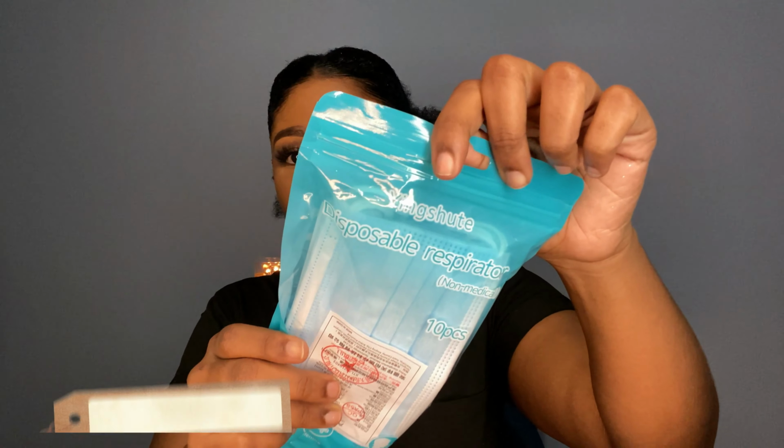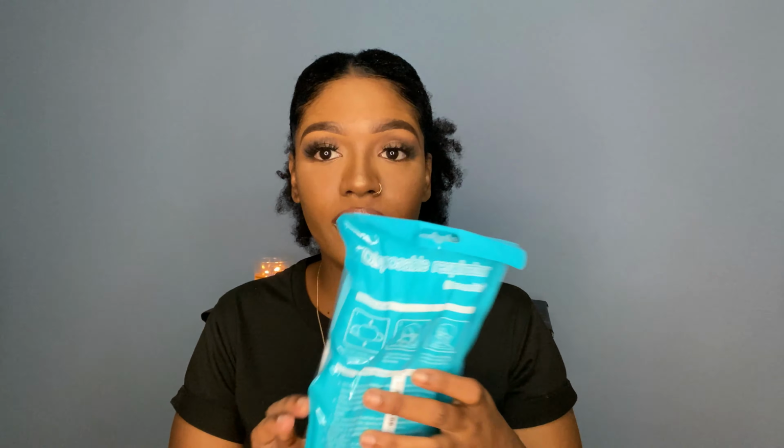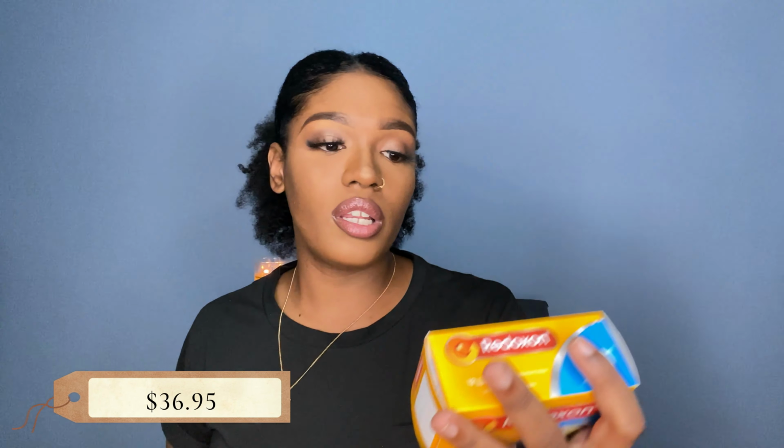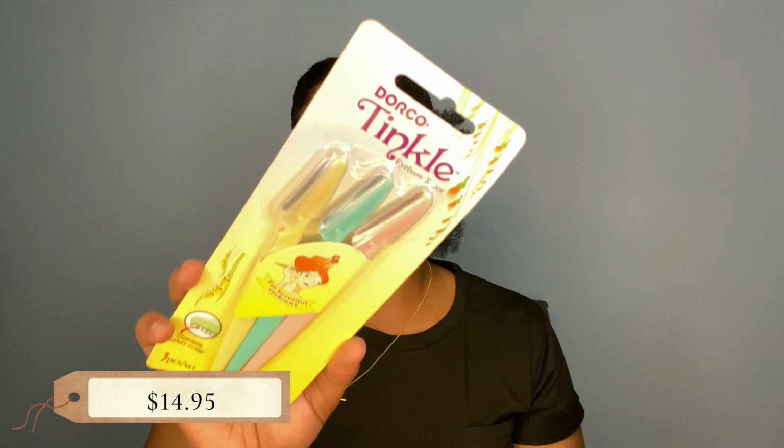Next up, I got some face masks. It's the brand Young Shoe. I don't know if that's how the name is pronounced, but that is what it looks like. And this is a pack of 10. Next up, I got this box of Redoxon. This is the one to strengthen defense. This is the double action box of Redoxon that also has zinc in it. Next up, I got this pack of eyebrow shavers, or eyebrow razors. I got this for my eyebrows and I haven't used it as yet because I was waiting on this video.